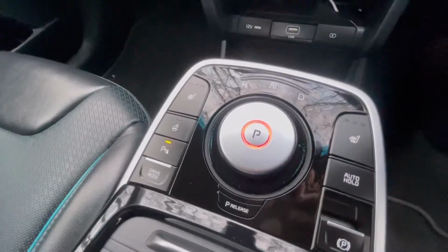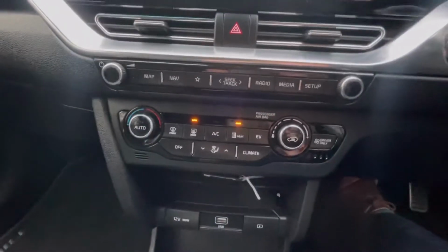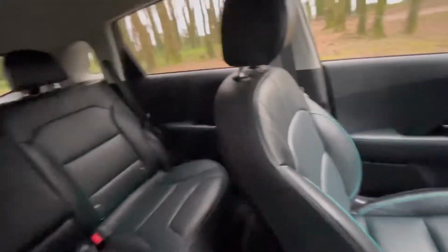You have your heated seats, heated steering wheel, automatic handbrake. You have your air conditioning. You have your black leather seats with the blue stitching. It's real sporty looking.